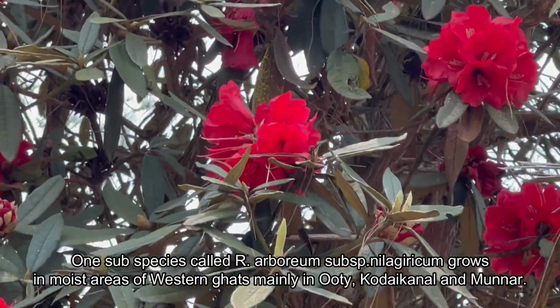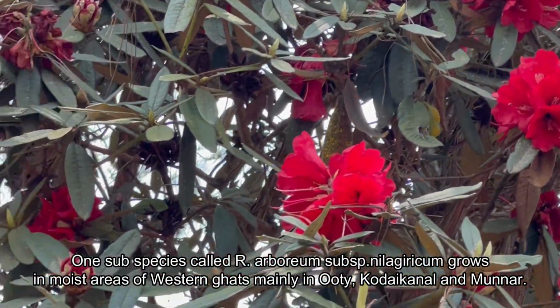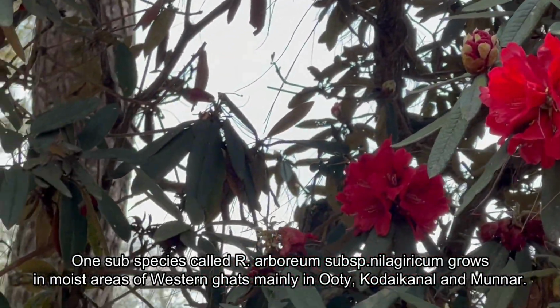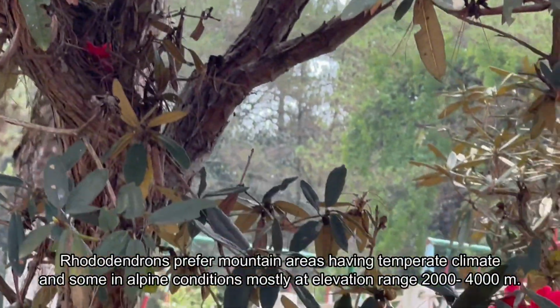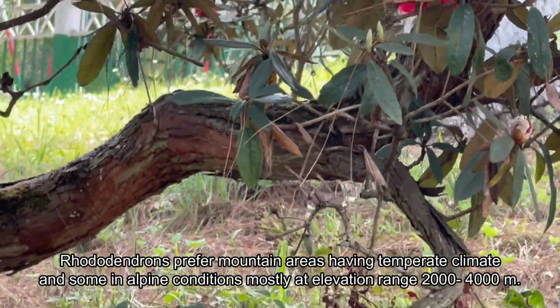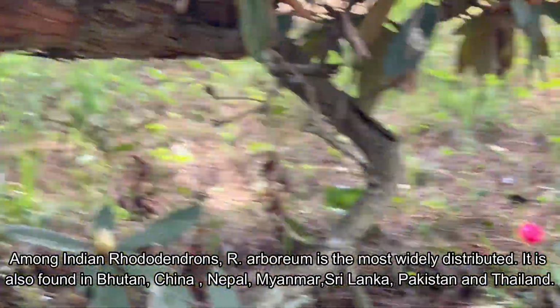One subspecies called Rhododendron arboreum, subspecies Nilagiricum, grows in moist areas of Western Ghats, particularly in Uti, Kodaikanal, and Munnar. Rhododendrons prefer mountain areas having temperate climate and some in alpine conditions. The most suitable elevation is 2000 to 4000 meters.